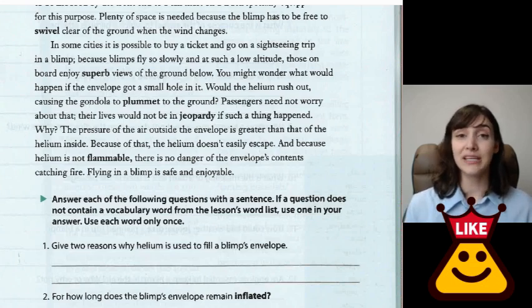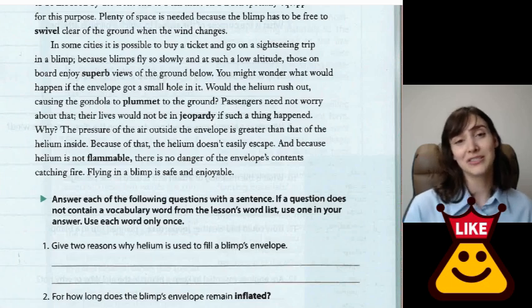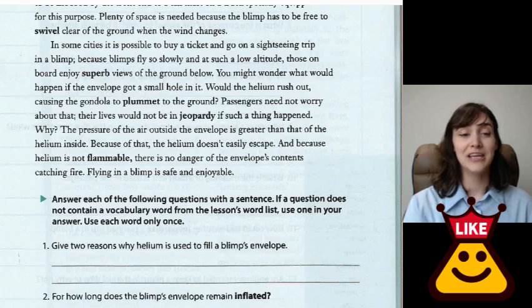So, along with the helium letting the envelope go up, it also is not flammable. So it's very, very safe. And it's very rare that something bad would happen to cause someone to get hurt in a blimp because they are very slow, they are very gentle, and they are very safe.